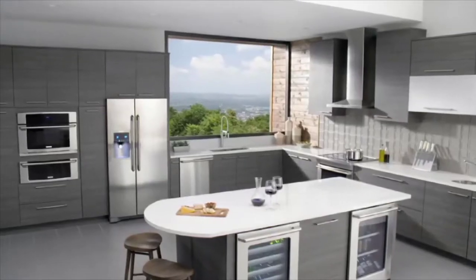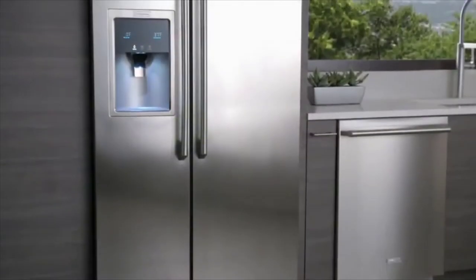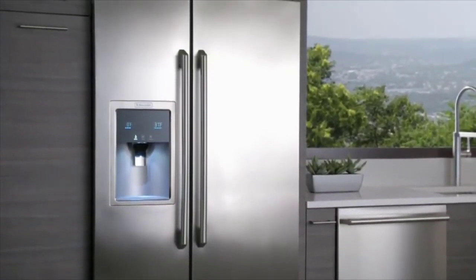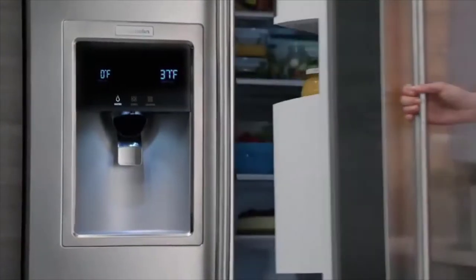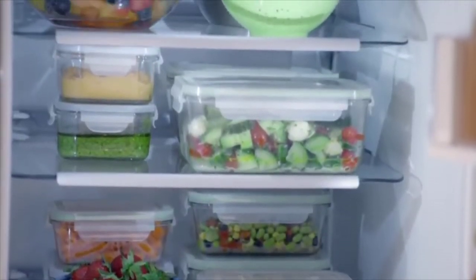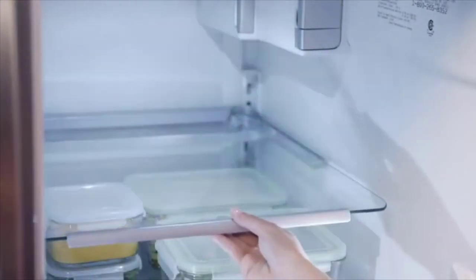Our counter-depth side-by-side refrigerator with wave touch controls offers more storage with the same shelf space as a standard depth refrigerator. It's easy to stay organized with beautiful ramp-up luxury design lighting that makes everything easy to find when you need it. And the adjustable luxury design glass shelves have a convenient lift-off function for easier cleaning. The shelves also help contain spills, making quick cleanup simple.